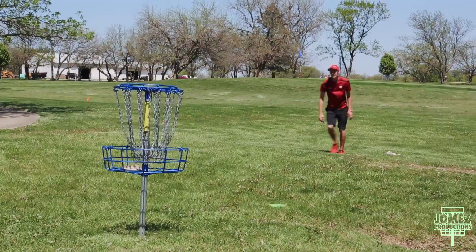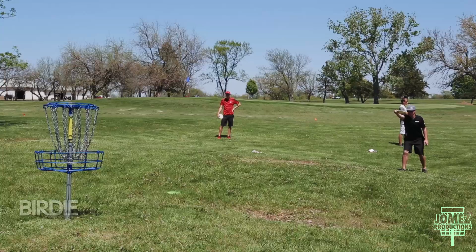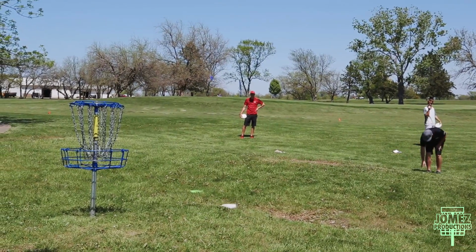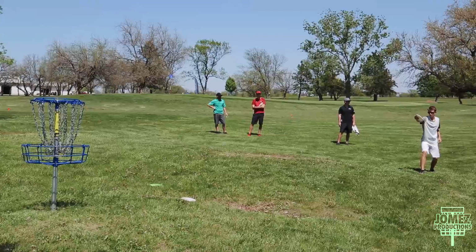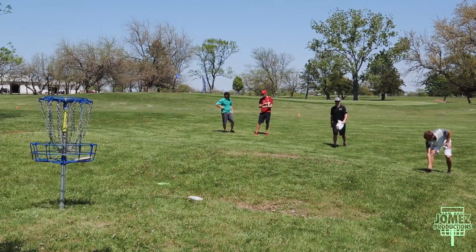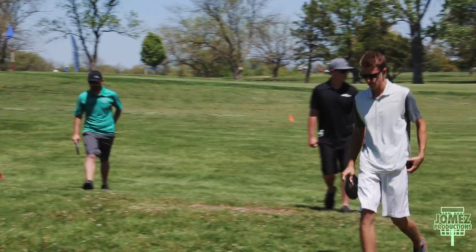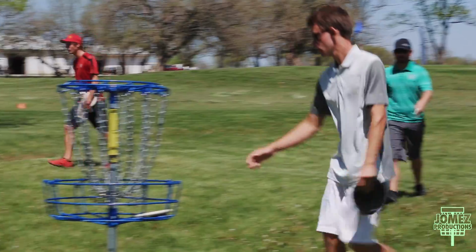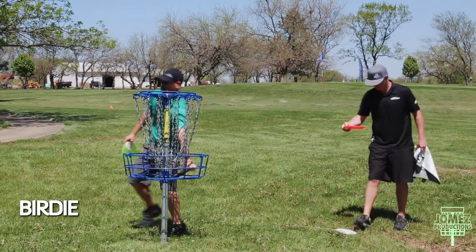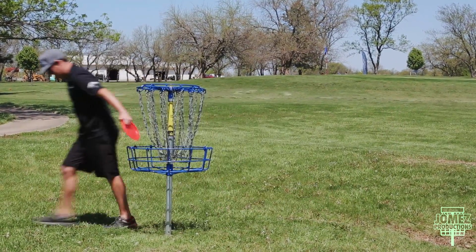Yeah. Simon with another good putt. Yep, Simon for the bird. And Nate for his birdie look. Yeah, I saw somebody walking behind the basket. I don't think they noticed that Nate was putting. And Will with his birdie. Very nice putt. Eric, easy tap in birdie. And Nate tapping in his par.